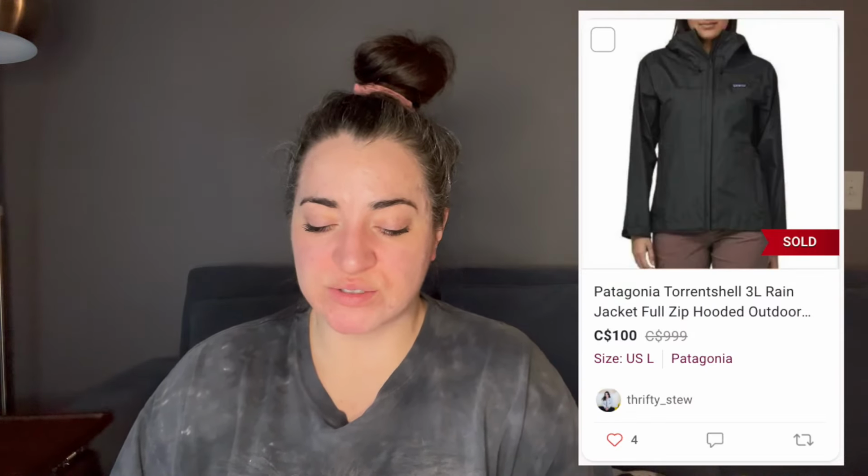Along with this next one, this Patagonia Torrent Shell 3-liter rain jacket. This was a full zip, also from an online auction, and it sold for $100. I probably paid like $30 for it, but still really happy with that profit. $100, Poshmark takes 20%, so $80 minus 30, I made like $50 profit on this sale, and that is something I'm really happy with.